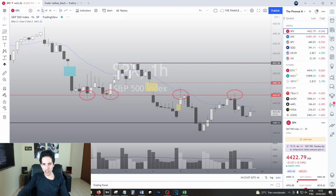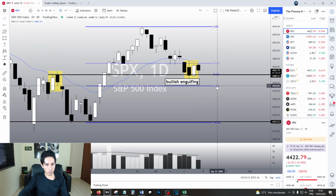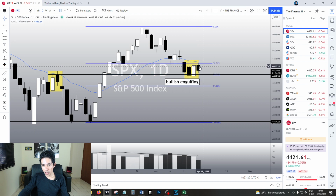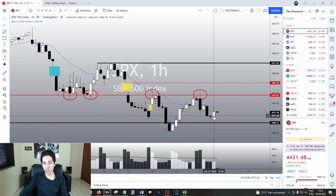But in the daily chart, yesterday we did a bullish engulfing just above the 50% retracement, just above the 4400s, which was March's top. And today we are doing what is called a gift pattern. A gift pattern is just a smaller correction seen in smaller time frames, like the 1 hour chart.